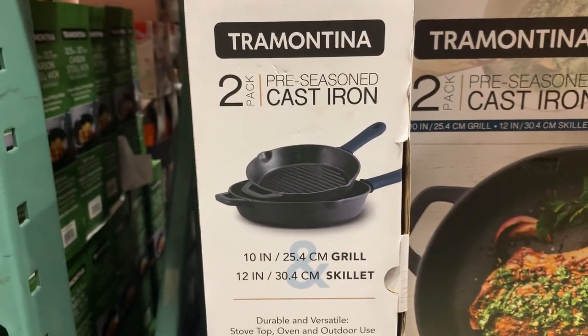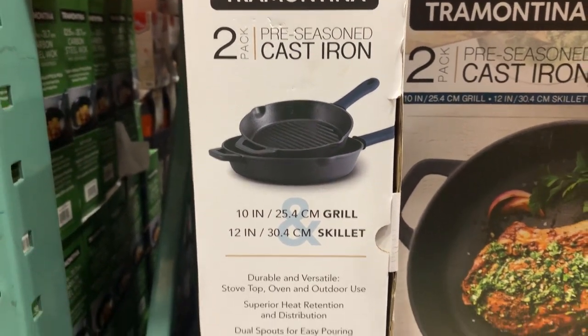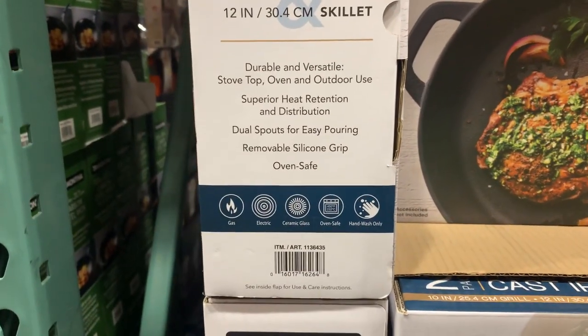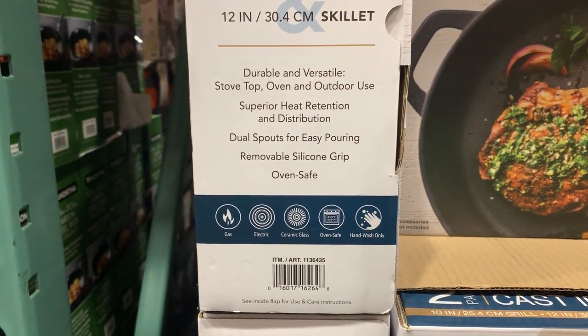There you have the exact measurements. One of them is actually a grill and the other one, of 12 inches, is a skillet. They are very durable and versatile. You can use them on your stovetop, in your oven, or even for outdoor use.